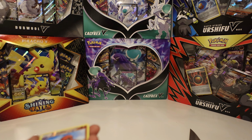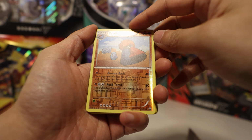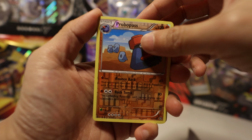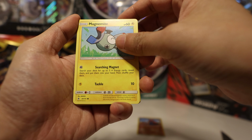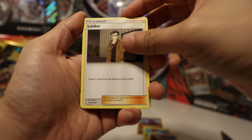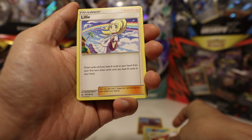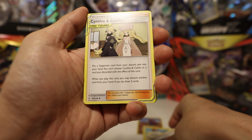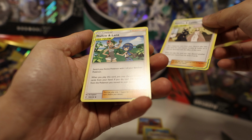Let's flip this and let's see what it's. We got a promo pass. Right. All right. That's cool. Yeah, watch out with that name when you're saying it. Promo Pass. All right. We got a Magnemite. The Duel. Looker. All right. Magneton. Meowth. Lily. All right. Cynthia and Caitlin. And Mallow and Lana. All right.